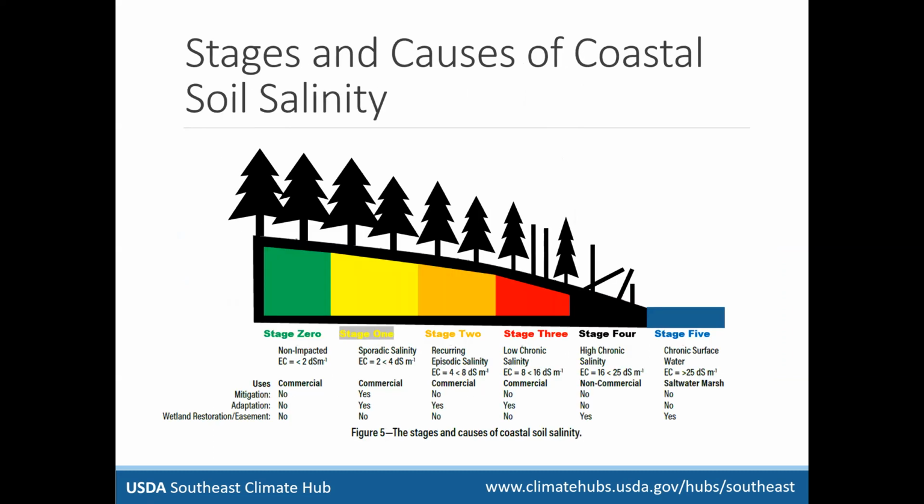The salinization manual frames soil salinization as stages, ranging from 0 to 5. Stage 0 is non-impacted land, and stage 5 is the point where sea level rise has converted the land to chronic surface water. As you can imagine, the productivity of working lands decreases as soil salinity increases. The manual includes a description of each stage and what productivity limitations to expect in the stage, along with mitigation and adaptation measures that are appropriate for the given stage.